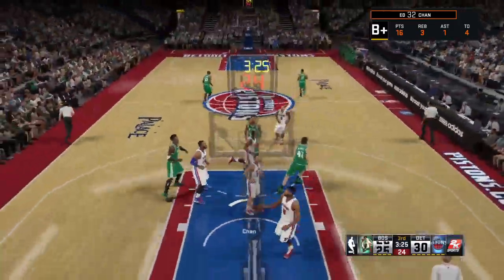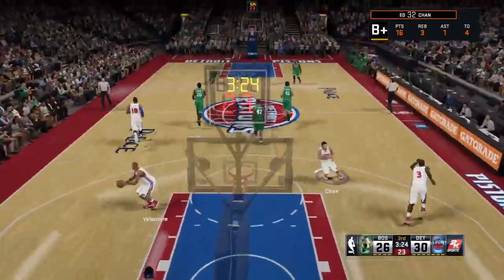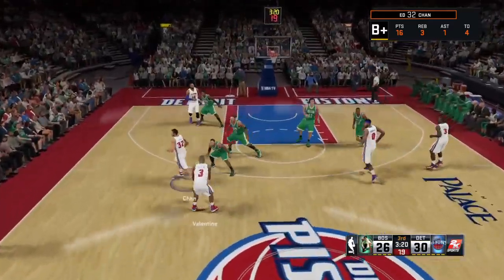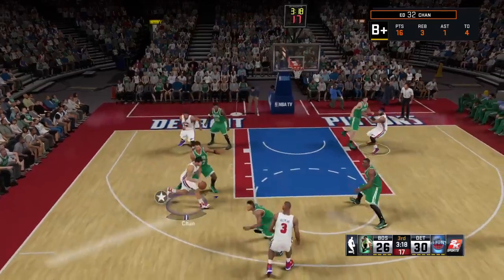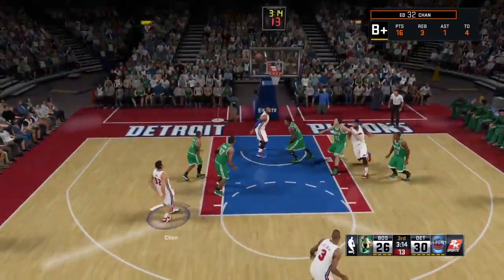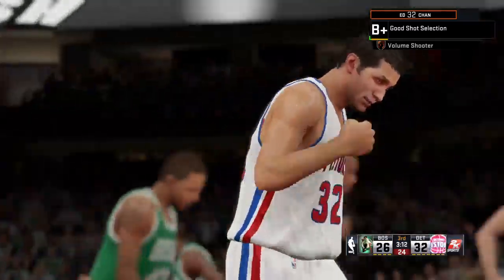And he makes both free throws. A touch over 2.5 minutes of basketball played here in the third quarter. Valentine passes to Chan. Fades. And Detroit again with the bucket.